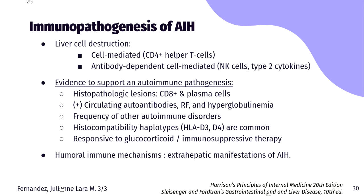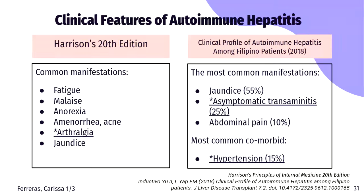Okay, next. So many of the clinical and laboratory features of autoimmune hepatitis are similar to those of chronic viral hepatitis. As listed in Parsons, common manifestations are fatigue, malaise, anorexia, amenorrhea, arthralgia, which is present in our patient, an extrahepatic manifestation, and jaundice.